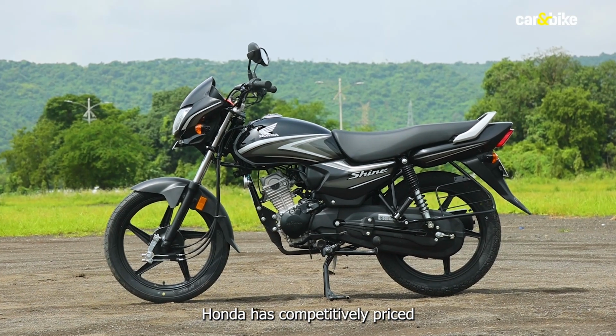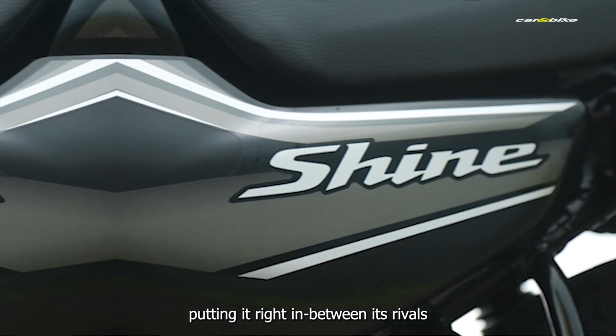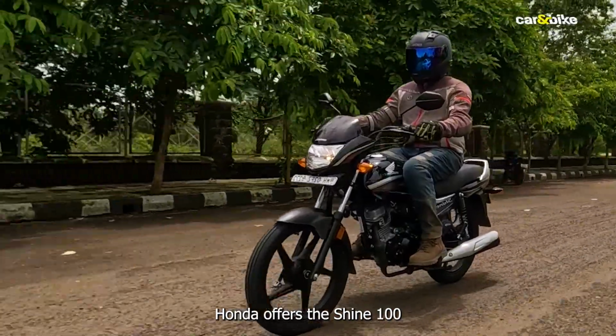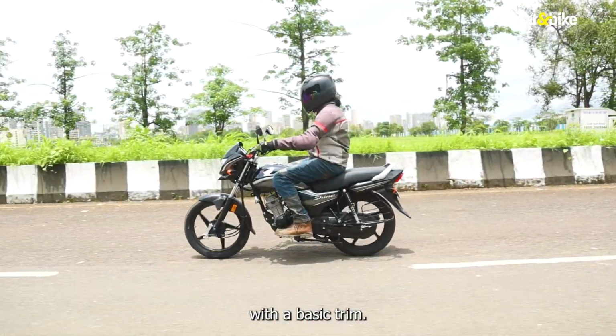Honda has competitively priced the Shine 100 at Rs 64,900 ex-showroom, putting it right in between its rivals in the 100cc commuter segment. Honda offers the Shine 100 in only a single variant, limiting itself, unable to undercut the competition with a basic trim.